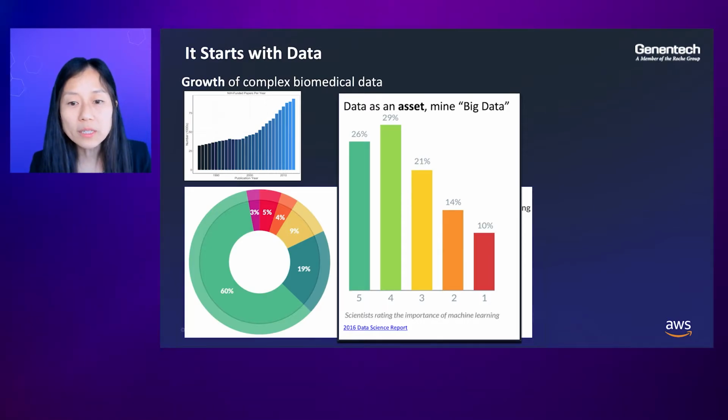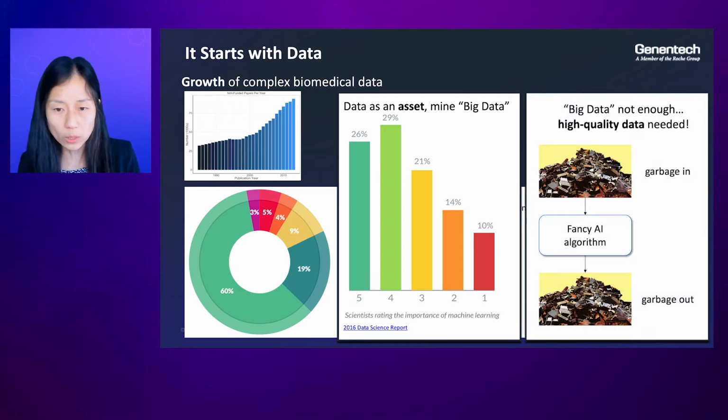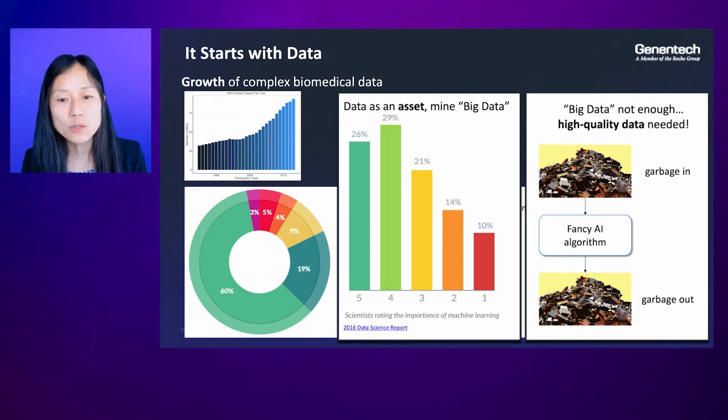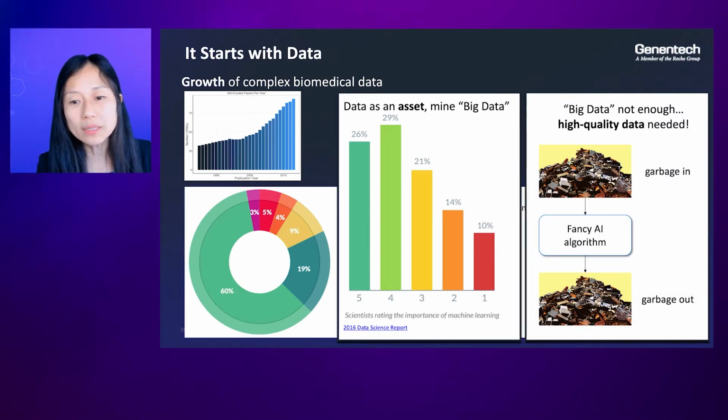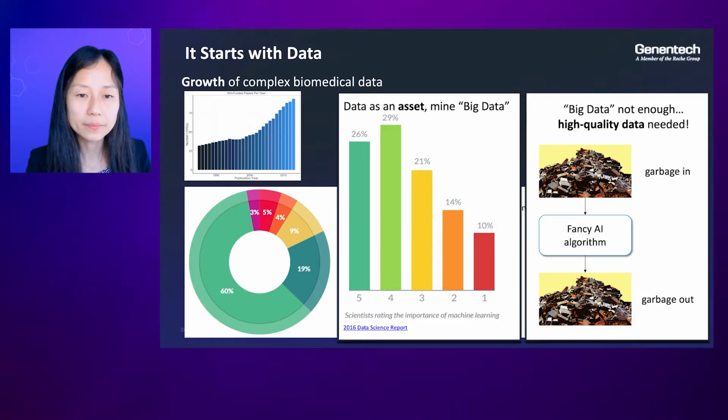So one thing to realize is that people always ask for more and more data, but it's not about more data or even big data. It's about having high quality data that can be fed into your data model.